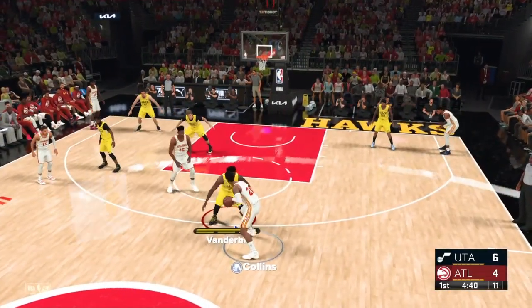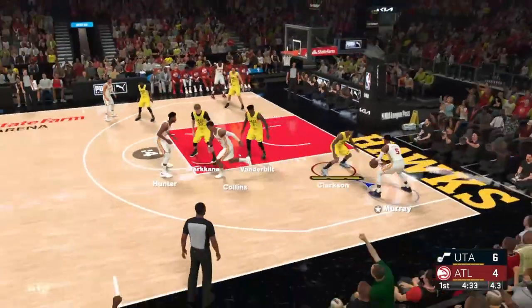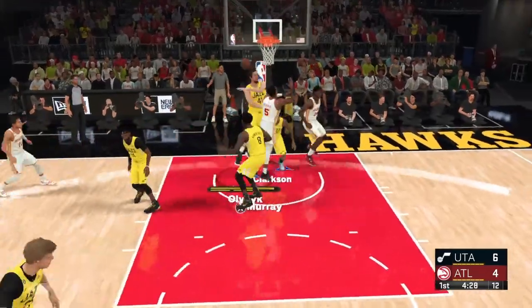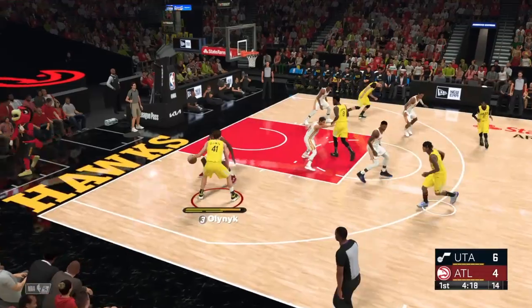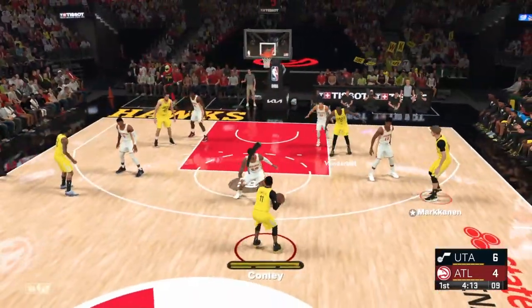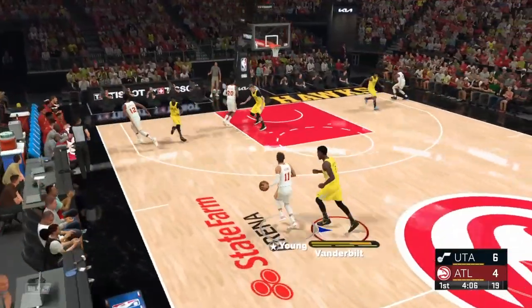Collins against Vanderbilt. Collins right side. Pass to Hunter. Now here's Murray. Tries again. Blocked. Okay, Kelly Olynyk getting up high for that rejection. At 7 feet, that length comes in handy. And he's going for the lob. Marking it outside. Lets the three fly. He can't get it to go, so Atlanta will take it the other way. And about 2 minutes into the first quarter here.